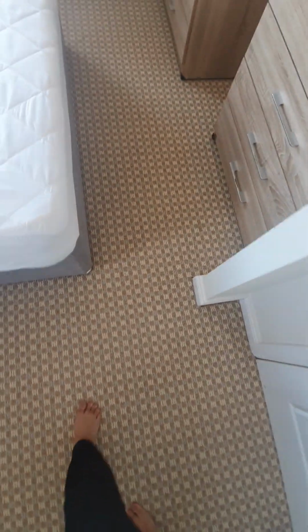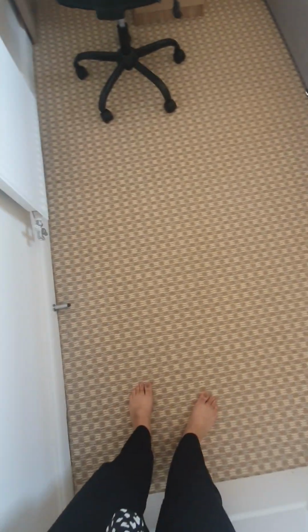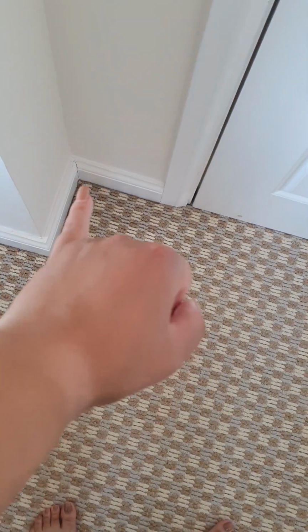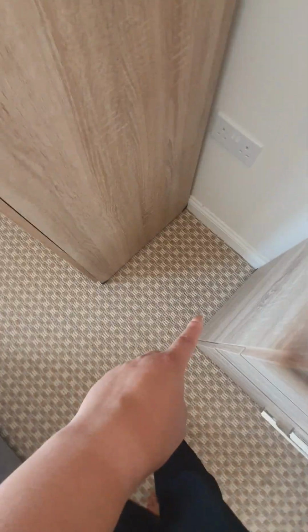Flooring, carpet, pristine, clean condition with no stains, no footwear marks, no hairs, no dirt, no discolour. Really good condition. Even with the grooves, you can see it's all been cleaned. There's no discolour coming because obviously no hoovering. Really, really good. So you just need to make sure obviously it's hoovered well along the skirting board.